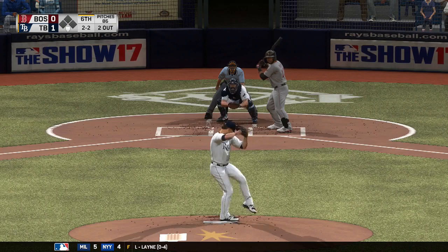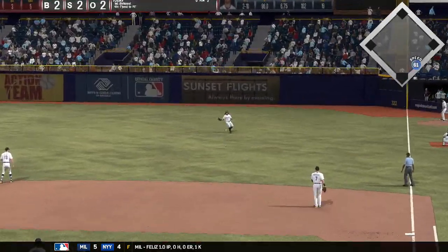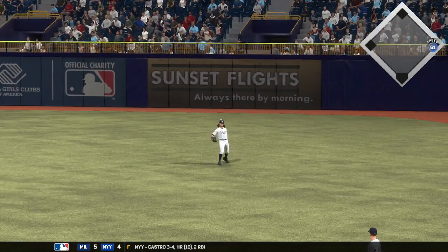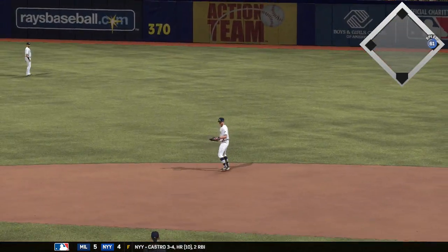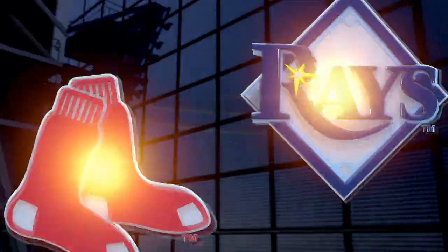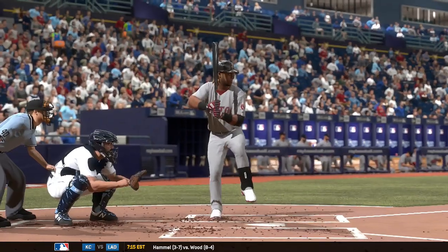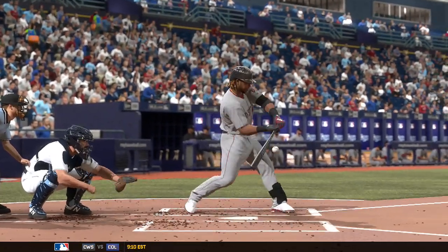A 2-2 count. Here's the pitch. Hit toward the right side. And that is in there for a two-out base knock. More two-out success, a couple of base hits as they try to mount a rally here. Two strikes on him, Jackie Bradley Jr. fights it off and flips it into right field.